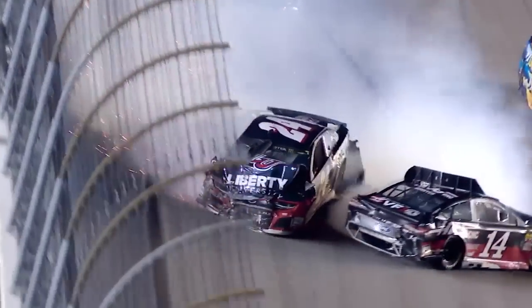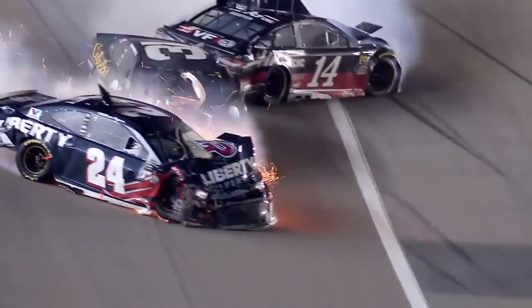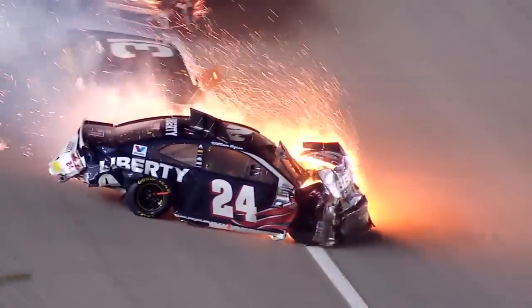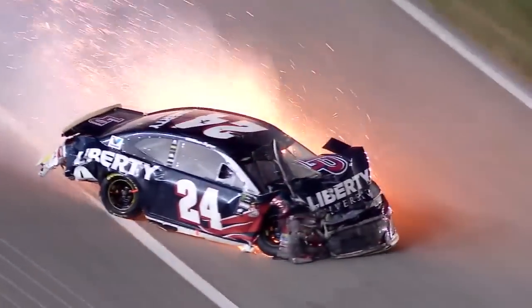Rookie William Byron, bottom of the track, on 2 tires, gets sucked around by the 14 of Clint Bowyer. He rides on the hood of Ryan Newman. Several cars involved. Luckily, everybody okay. And the most scary of them all, Byron in the 24. Here's what he said post-race.